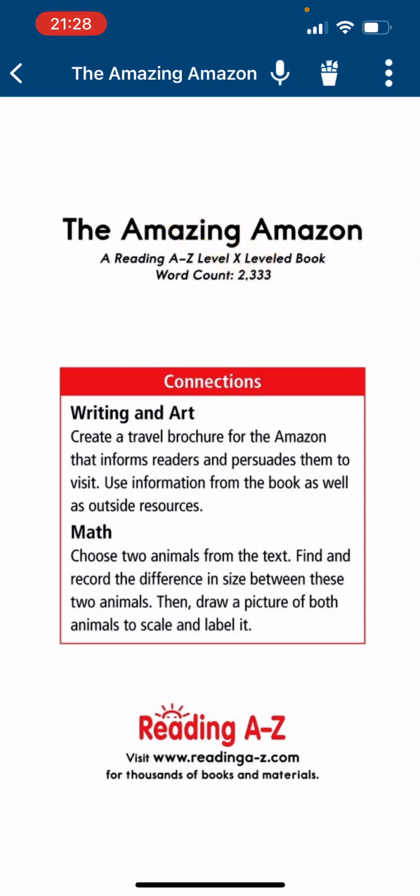Connections, writing and art. Create a travel brochure for the Amazon that informs readers and persuades them to visit. Use information from the book as well as outside resources. Math. Choose two animals from the text. Find and record the difference in size between these two animals. Then, draw a picture of both animals to scale and label it.